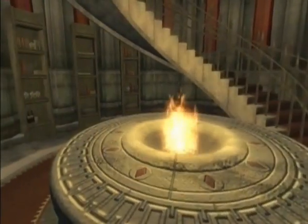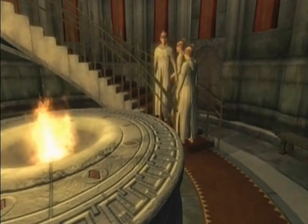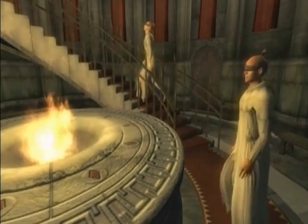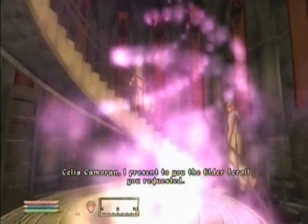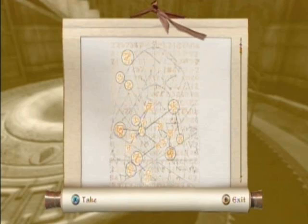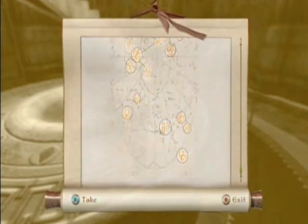Now, occasionally you'll get stuck in this chair, the game glitches, and you just can't get up. And you have monks doing stupid stuff like this, where the one trying to come down the stairs and bring you the scroll gets caught, but it happens sometimes. Celia Cameron, I present to you the Elder Scroll you requested. Oh, cool, let's read it. Oh, I'm blinded! Oh, no, I'm just kidding. It doesn't actually blind you if you read it. You have to read it to take it.